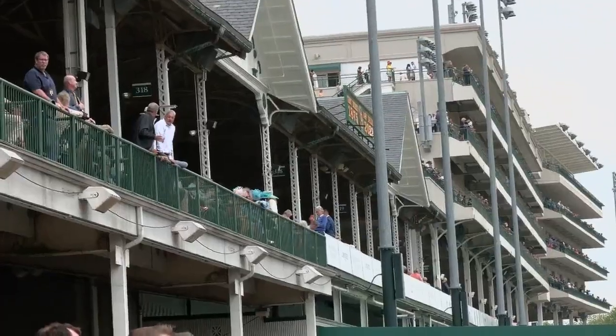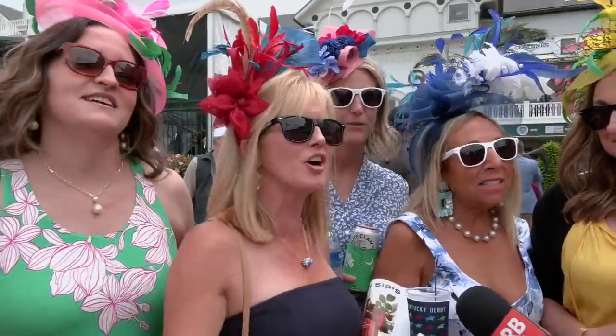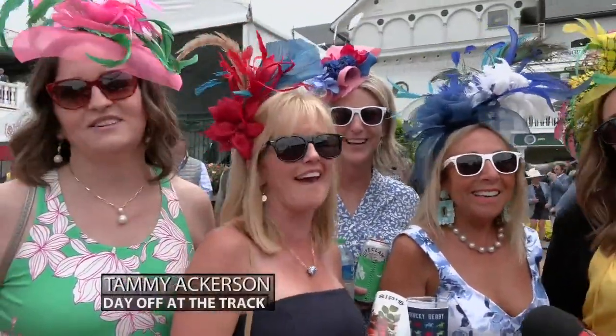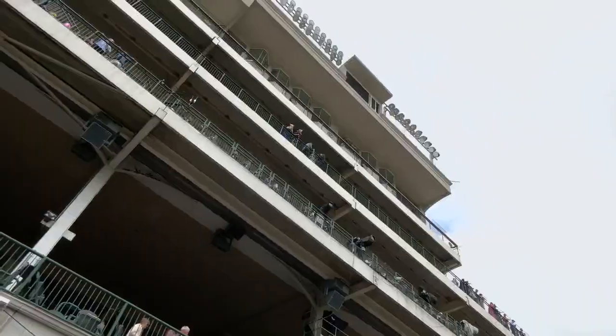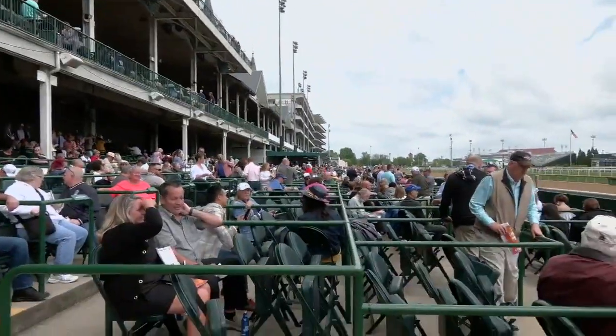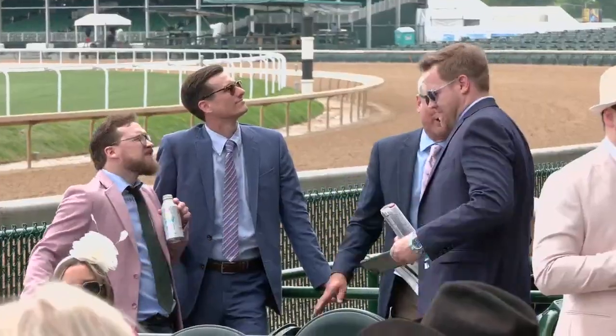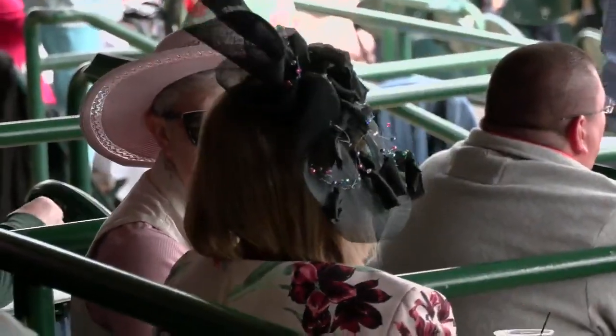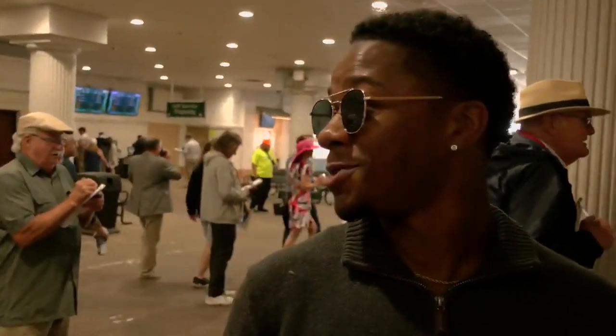And that brings us to another rule at Churchill. Celebrate, relax, unwind. And you can't come unless you wear a fascinator. For this group, yes, but for everybody, you cannot bring an umbrella inside, even with rain in the forecast this week. So bring a poncho or a raincoat instead. It's an experience for sure. I've never experienced anything like this.